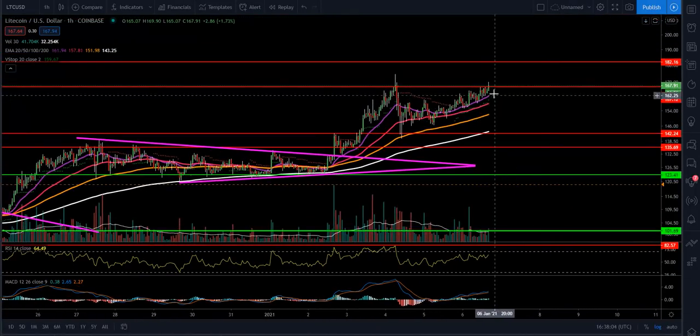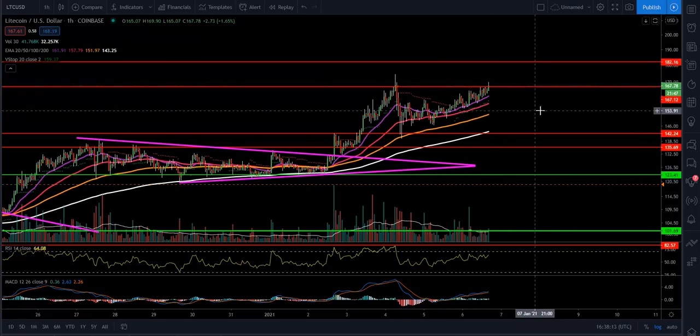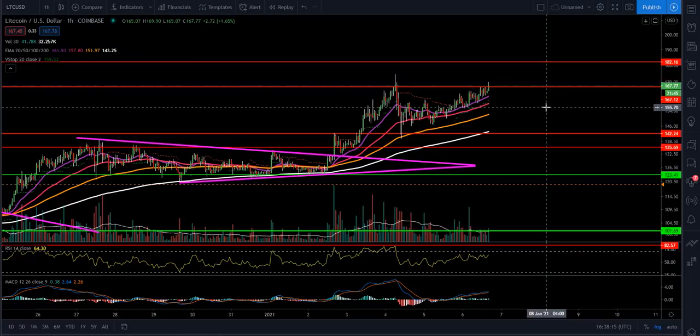On the 1-hour time frame, still up above the 20, 50, 100, and 200. RSI is at 64, so we still have more room if volume wants to come in here to push up higher, maybe hit that 182 on the 1-hour time frame. Volatility stops at 159 right there on the 1-hour time frame. Still bullish on the MACD.